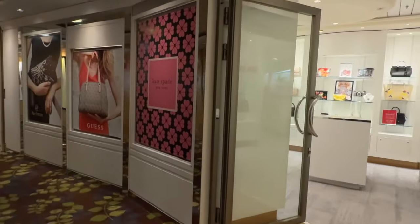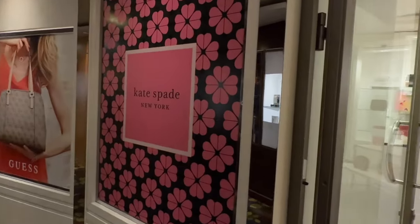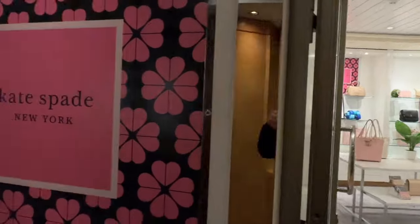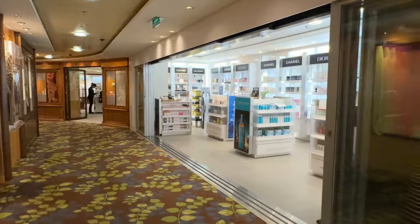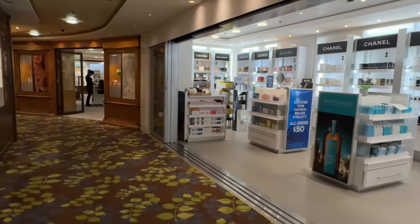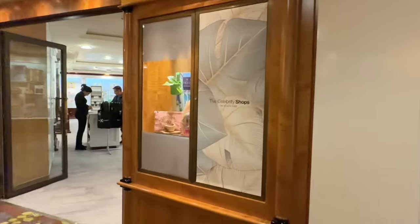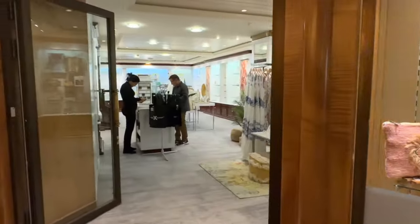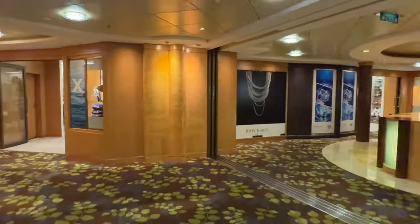I can't believe they had a Kate Spade. I feel like that would be the kind of store reserved for a bigger ship, so I was really happy and surprised to see that. Oh, how could I forget? There was a perfumery / makeup shop. The shops were kind of set up in an oval shape with some display cases on the sides.